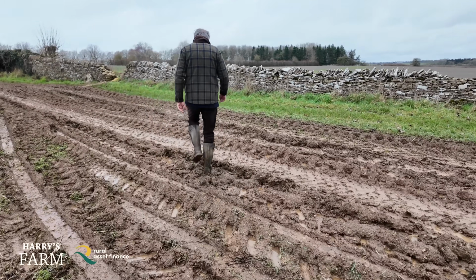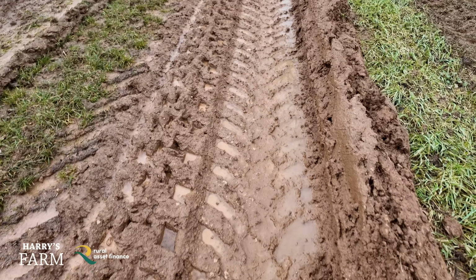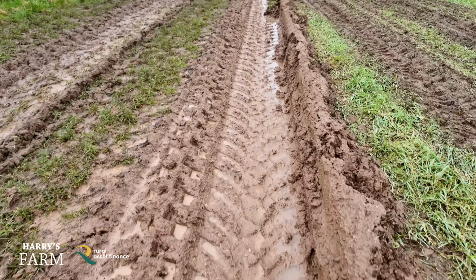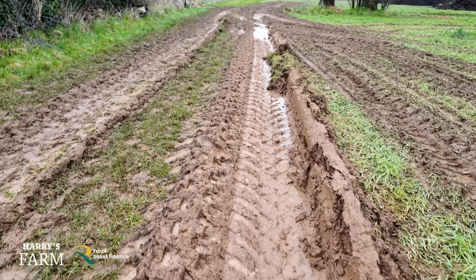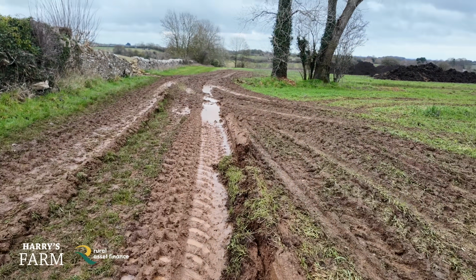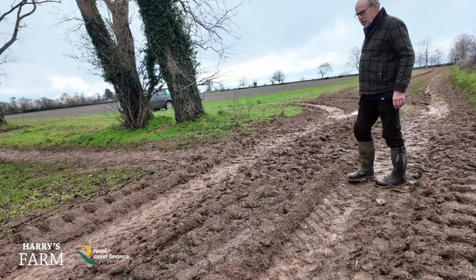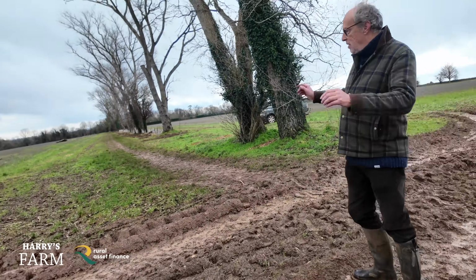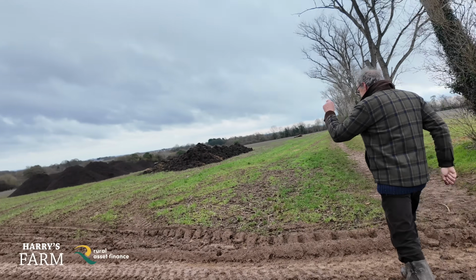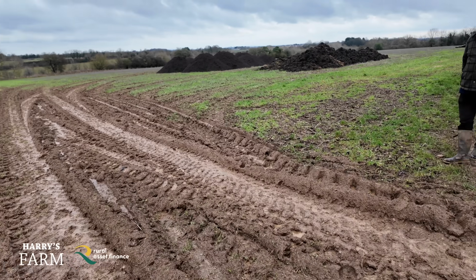Because each trailer is about 15 tonnes, the tractor's probably 10, 12 tonnes, trailer another 5 tonnes. So big heavy machinery coming in and out. This is the downside. It looks horrible now, but we will repair this and we'll sort it out. It's the only downside, but there's more goodness in that. So I'll sacrifice a bit here to have the goodness of all that.